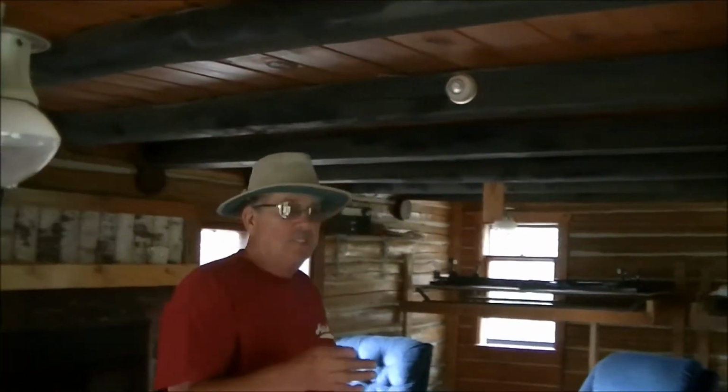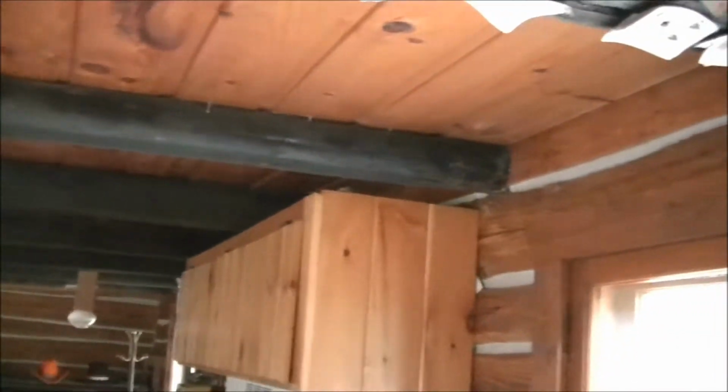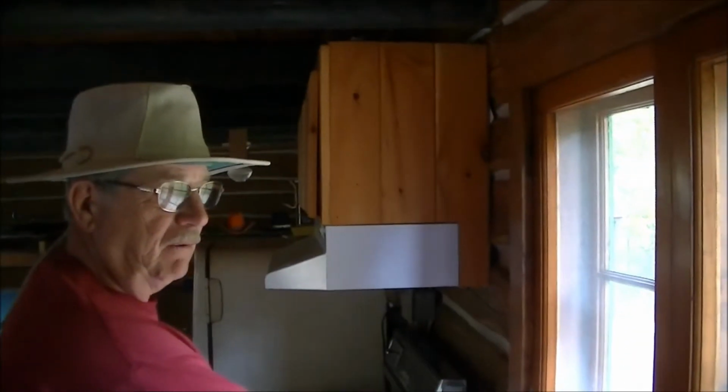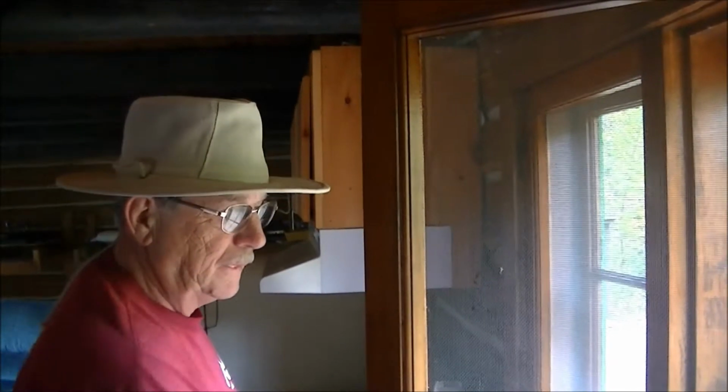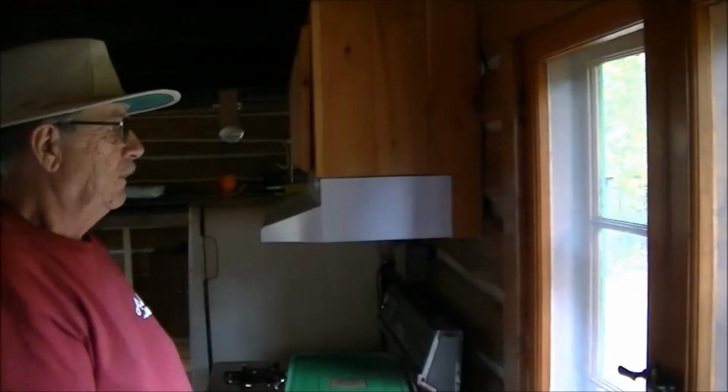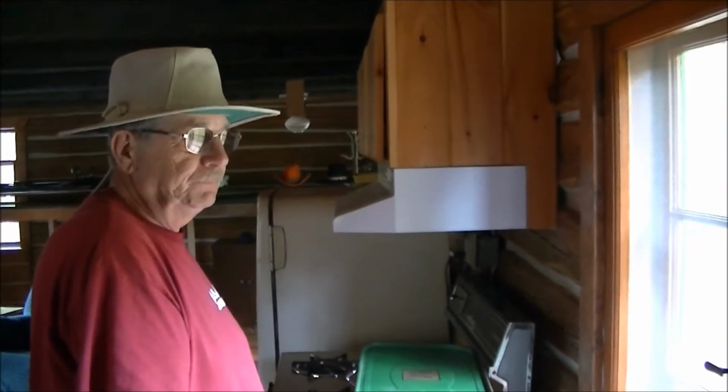And these windows I salvaged from a demolition site because the windows were just panes of glass before. Now these open up, and it's got nice screens on them, very good shape. So it's really tight and nice now.